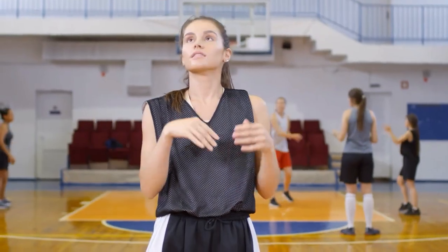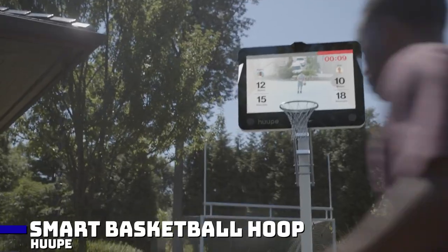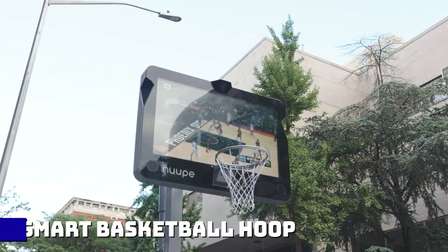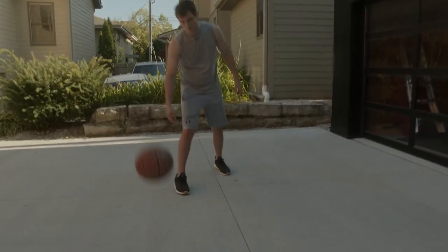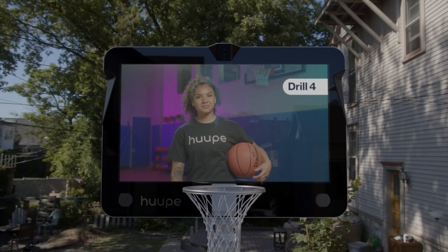Are you a certified baller? If so, then the Hoop is the perfect basketball device for you. The Hoop is the first smart basketball hoop in the world. It features a high-definition screen as the backboard and lets you play hoops against other hoop users from the comfort of your driveway, while also tracking your progress and practicing like a pro.